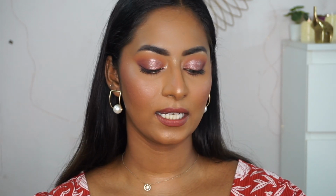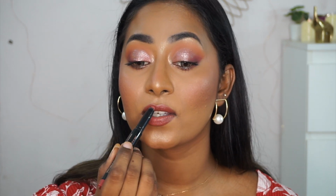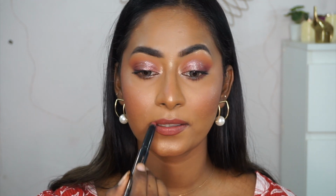This is a gorgeous lipstick from Faces Canada. It's in the shade Natural Cocoa. This is their All Time Pro HD Lip Crayon, and look at that color. It's a stunning dark peachy nude shade and looks amazing on dusky skin tones.